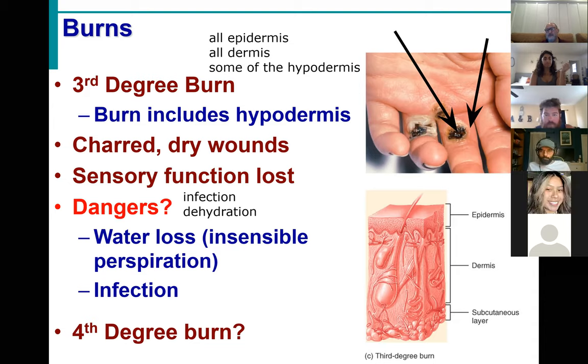I have a question. So is scar tissue rougher than your actual skin? Like if you were to cut yourself and then the scar tissue grows back, is it rougher or thicker than the skin around it?